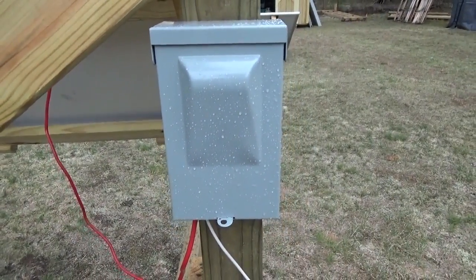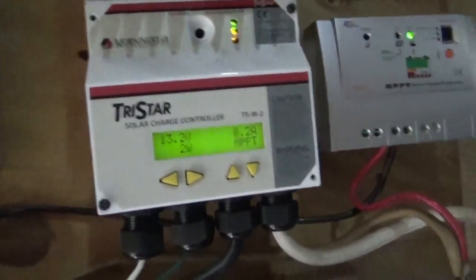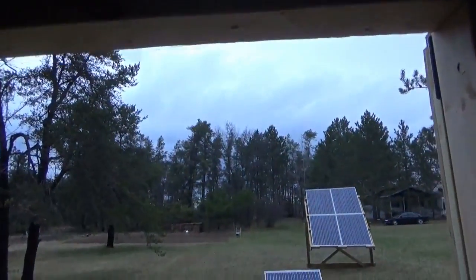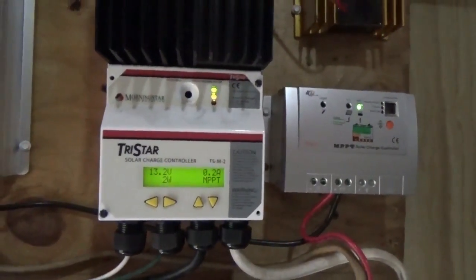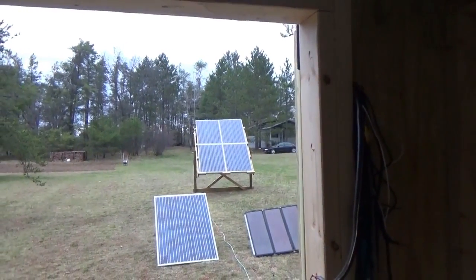And let's go on and see inside and see, and I should have power in there now. And yes, power is back on. It's only 2 watts because it's raining again. It's been raining all day, but it works. I have an emergency disconnect switch on the solar panel rack out there. Bit by bit, it's coming along.